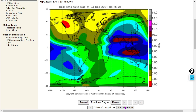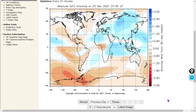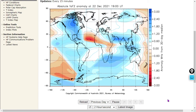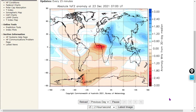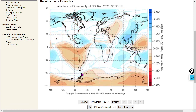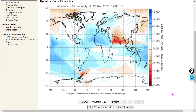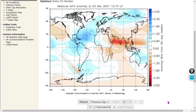And when that plays through, we'll show you the anomalygram. Here's the anomalygram showing you anomaly in megahertz from the 30-day median. Continued anomalies here in the South Pacific around the Drake Passage. And the Drake Passage, one of the weirdest parts on the planet, in my opinion. The equilibrium point between the Atlantic and Pacific Oceans. Water. It's kind of important. Anyway, there's the latest image. That's 12:15 Universal Time ionogram. And there's the 12:15 Universal Time anomalygram.